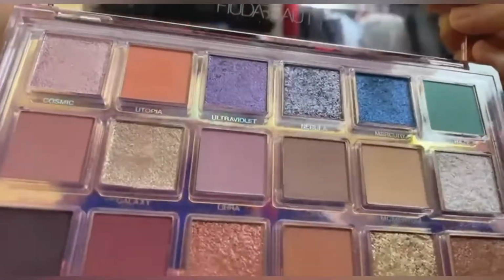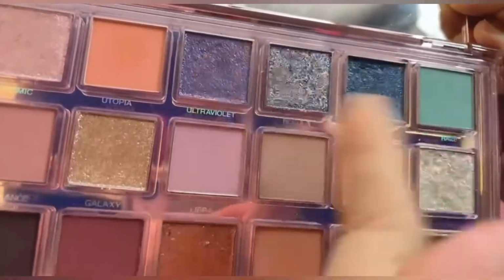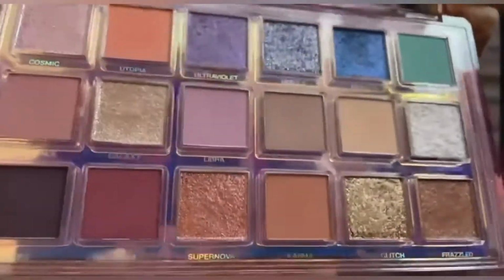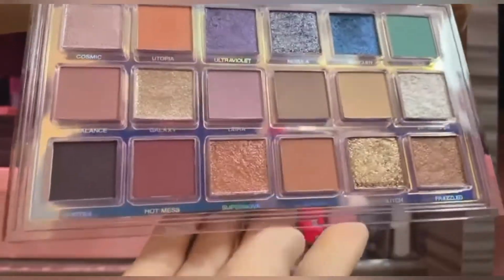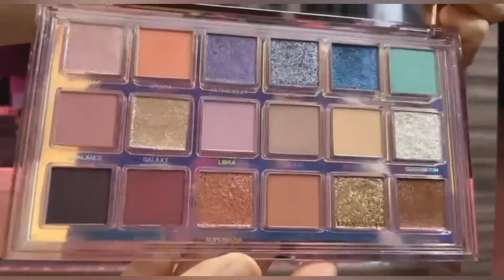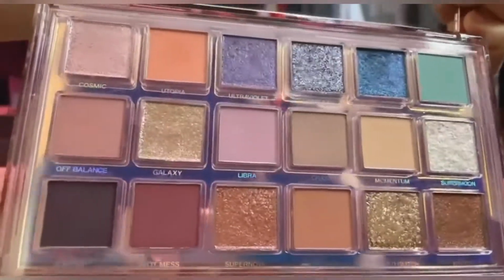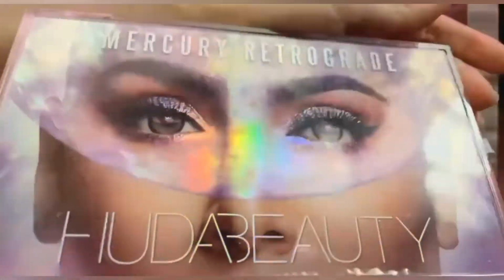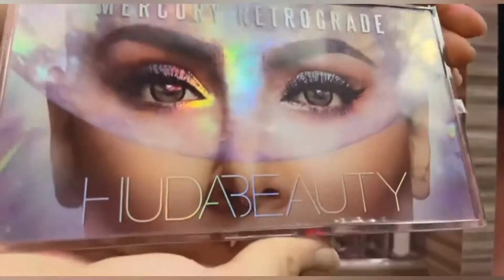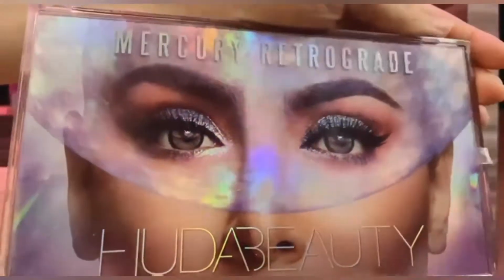So with the exception of these few really shiny and creamy shades, the rest of the mattes and stuff, I feel you really have to dig in to get more color out of it. So I hardly use this palette, but I really love looking at it, and I really love how pretty this palette is. The iridescent shades and all that, and how pretty Huda looks at this outer cover over here.